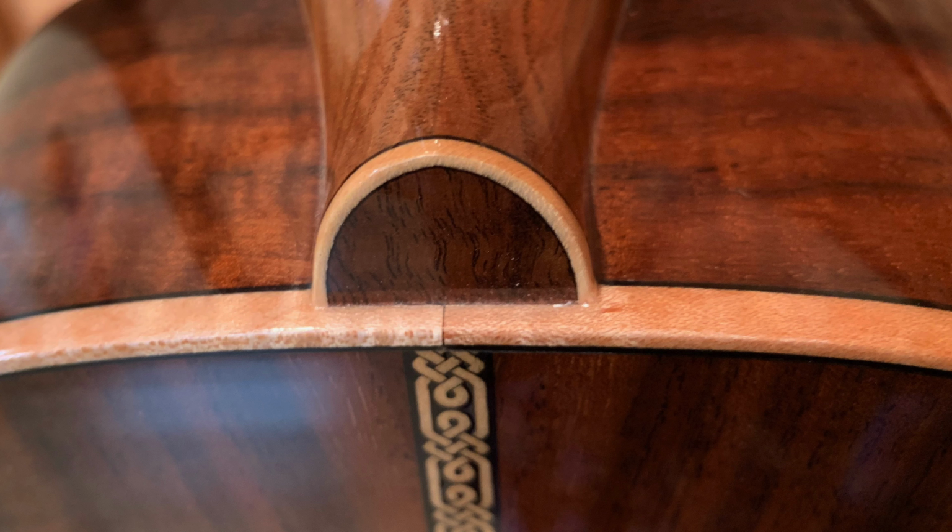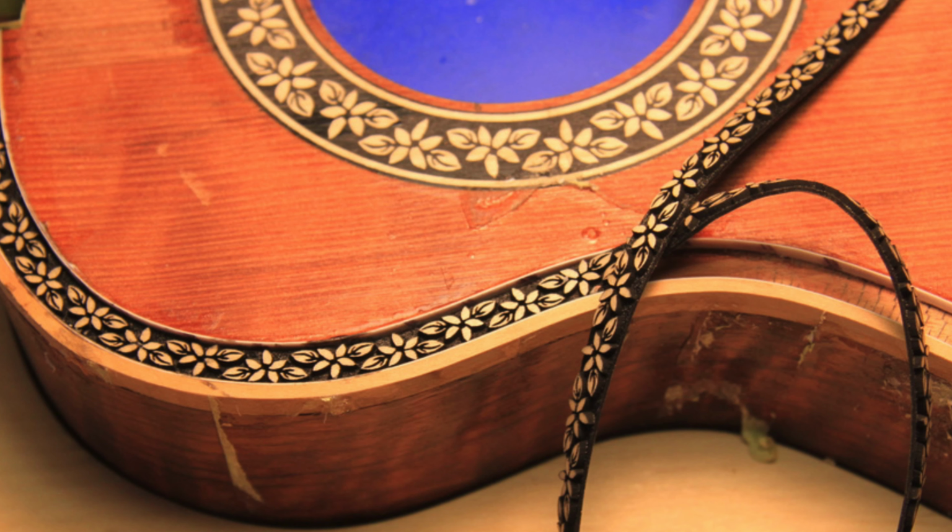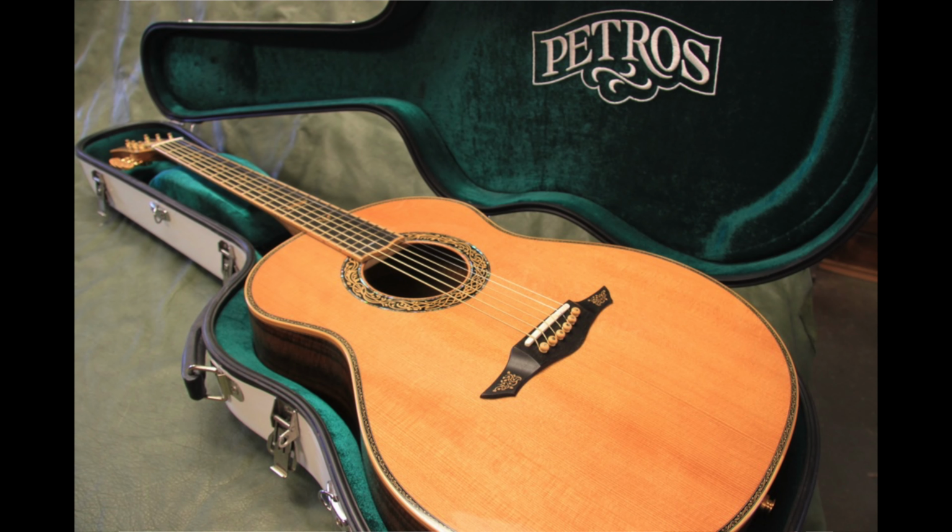Everything is bound. And even the back with the beautiful Celtic design, that's not a sticker, that is Purflex. Recently, Paul Simon received his first guitar adorned with Purflex, a new revolutionary flexible purfling that Martin Guitars used in its limited edition and featured at the 2018 Summer NAMM show.